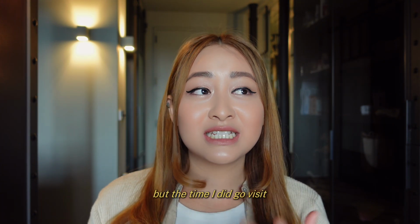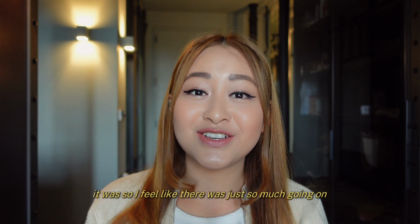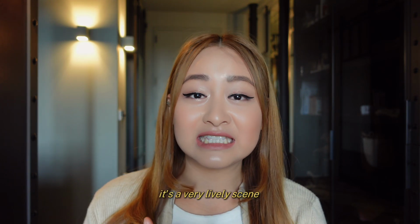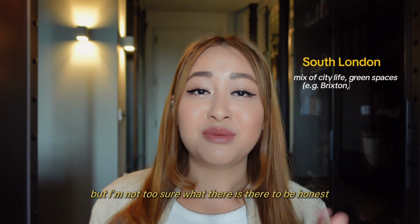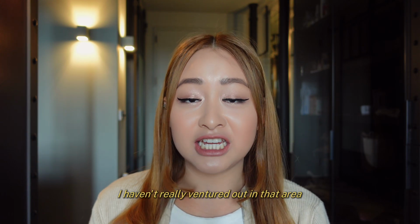But the time I did go visit North London was probably Camden. So packed. I feel like there was just so much going on. It was so chaotic. It's a very lively scene. I have South London, which is around Brixton. Haven't really been around much in the area, but I'm not too sure what there is there, to be honest, so I haven't really ventured out in that area.